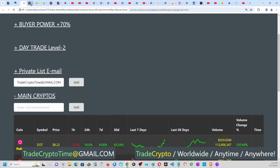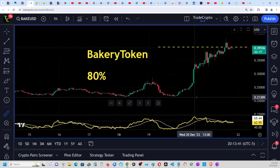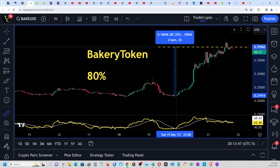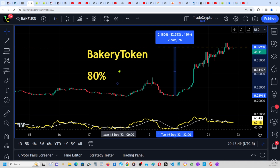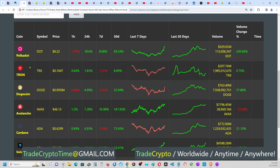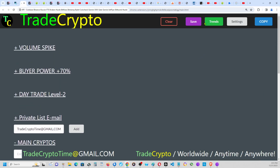That is the key. So, Bakery token on December 19, we bought this coin before the pump for 22 cents and we put a sell order up here at 40 cents. I made $8,000.